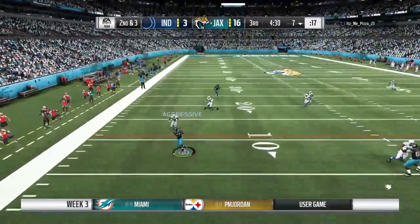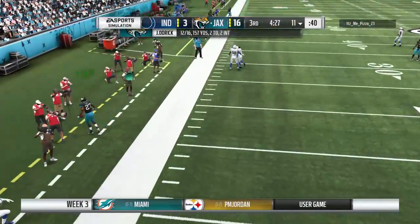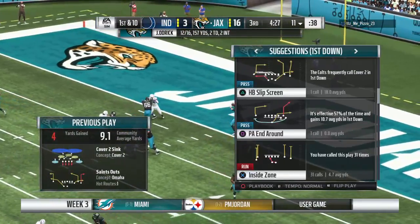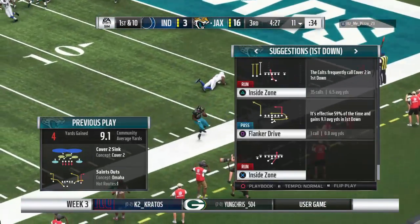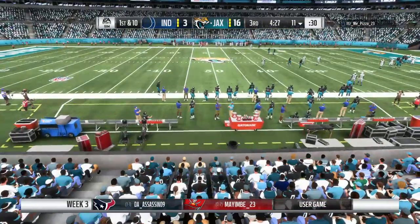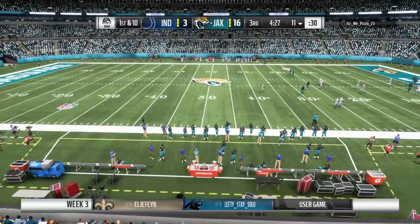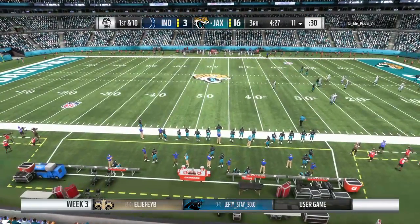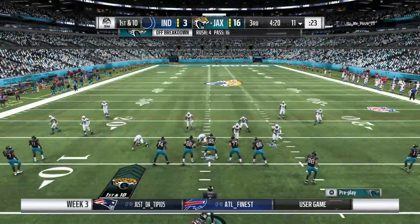From the shotgun, he'll look to throw. Dumps it off to Fournette. Fighting through it, he's got space. And he'll be out of bounds up past the 10-yard line. But just 4 yards on the pickup, but that's good enough to extend the drive. This quarterback now 12 of 16 thus far.